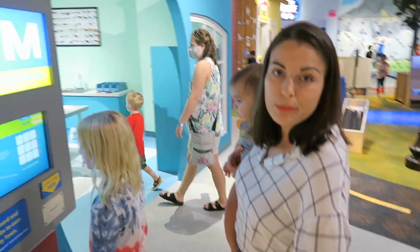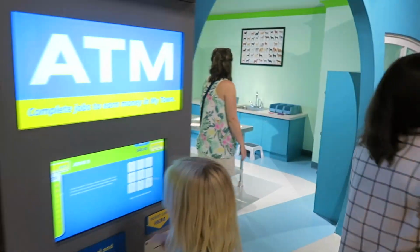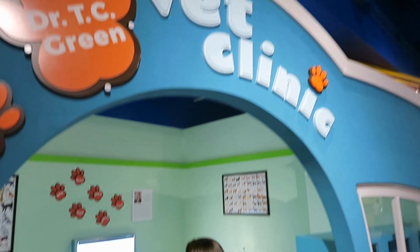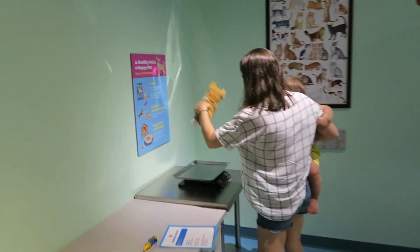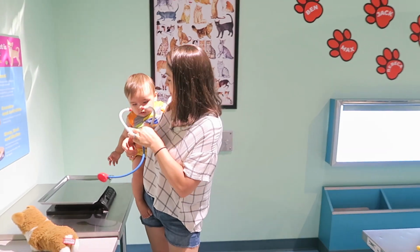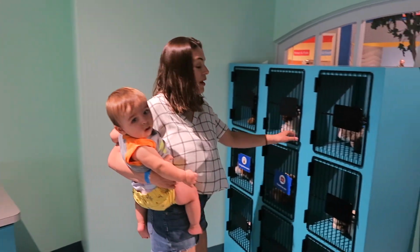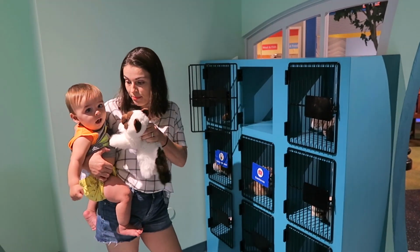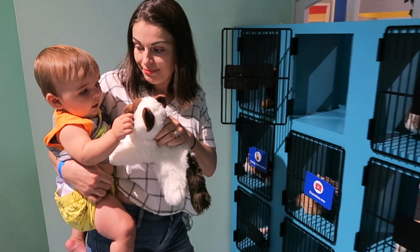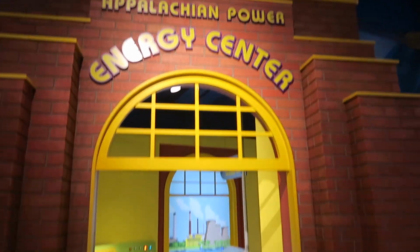We walked over to the ATM, and then we walked over to the pet clinic where you could act like you're a vet and take your pet to get weighed, check on its heart rate, and wash your dog or put him in a crate. So it was neat for Mark to see all of this. He's not crawling or walking yet, but it was neat for him to observe everything that was going on.